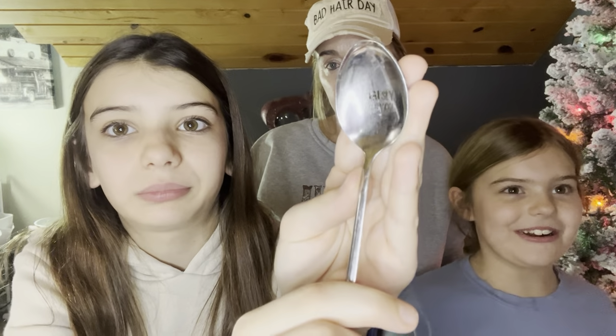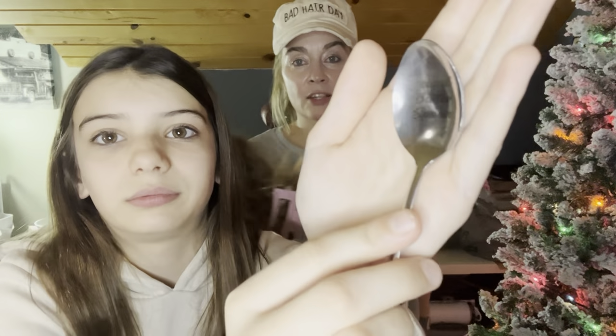Okay, I need to show mine. I can't wait. This one's the one that Mia showed. It says, "My peanut butter spoon." Yeah, but it's different. It has a different picture. Let me see. Yeah, this one has a peanut on it. It actually has a little peanut.